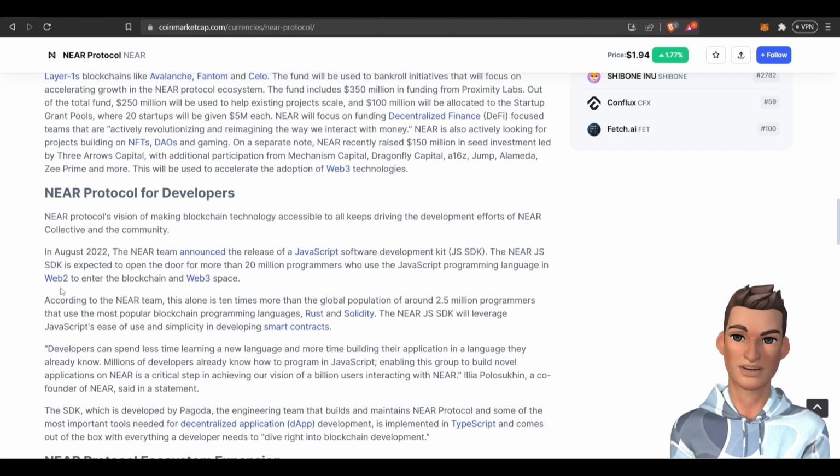So they're basically trying to get the Web 2 developers into the Web 3 space. So their whole value is the developers can spend less time learning a new language like Ethereum Solidity and more time building their application in a language they already know. Sounds pretty good to me.